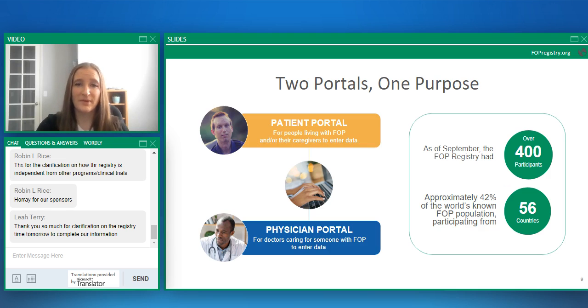Two portals, one purpose. As I stated, this registry really began with the patient portal in 2015. We now have the physician portal as well, which was opened in 2019, and is now ready for FOP physicians to begin entering data on their FOP patients. In the patient portal, you simply submit a survey every 6 months on your FOP symptoms and your lifestyle over the last 6 months since your last survey.